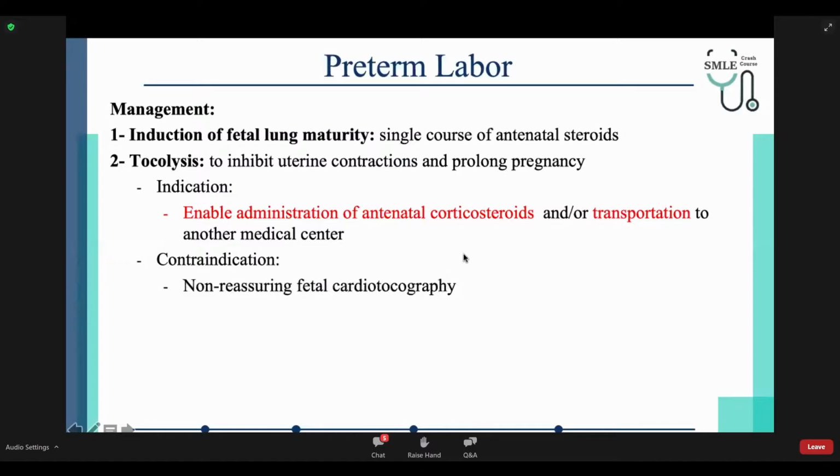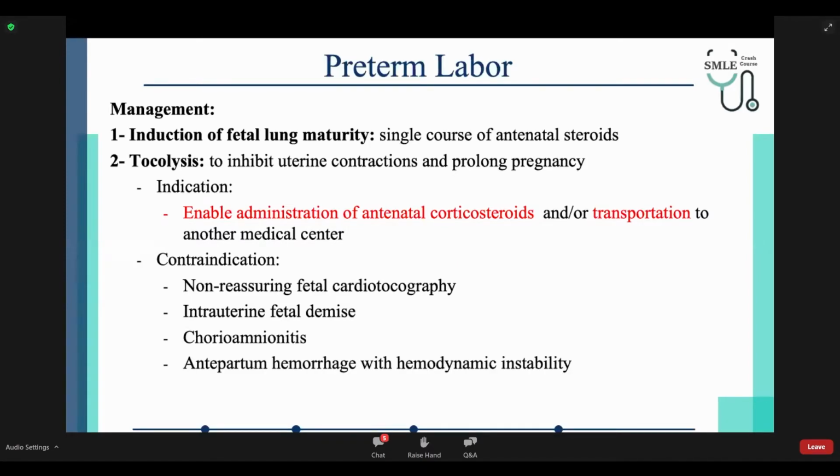Now, forget about the indication: we give it for lung maturity. The contraindications are a non-reassuring fetal CTG, intrauterine fetal demise, infections like chorioamnionitis, antepartum hemorrhage, severe preeclampsia or eclampsia, or fetal anomaly. All of these are contraindications to giving tocolytics, so if you have these, you do not give them.